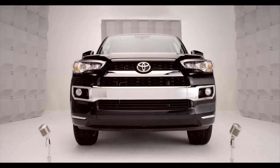Toyota 4Runner A-TRAC, active traction control.